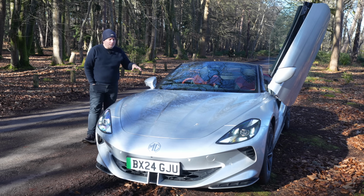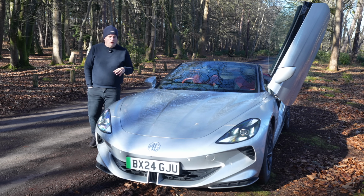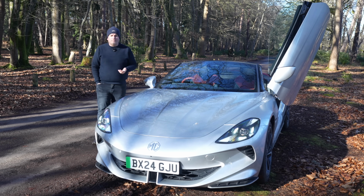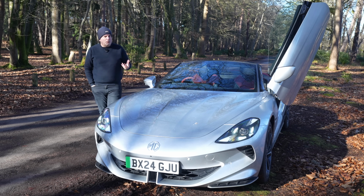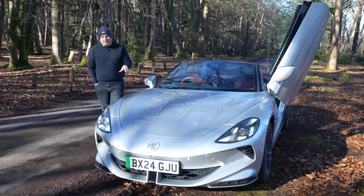The amount of people that have stopped me in the street and said, what is it? Or have said, oh my God, is that an MG? Because they know MG as that sensible, affordable brand that puts out cars that are good value for money. They don't possibly know MG as a bit of a sporty brand, a bit of a fun brand. This is an absolute masterstroke.